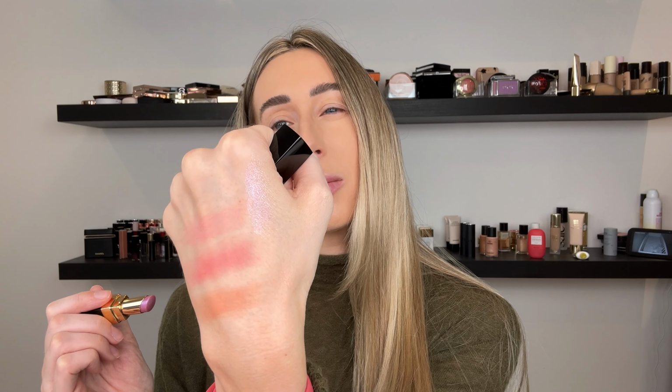Ooh, this is beautiful. It's gonna match perfectly the eyeshadow. And it's not too crazy. It's just that beautiful reflection. It's obviously more of a cool tone lipstick, but it's really, really nice. And I love the Rouge Coco Flash Bomb because they're so light onto the lips. They're very pleasant to wear.